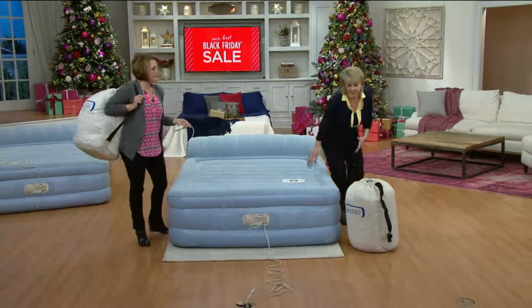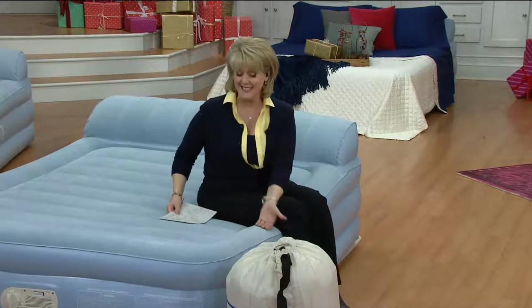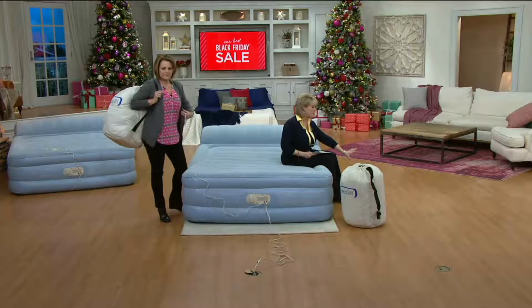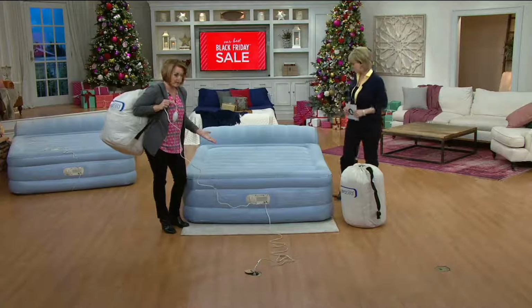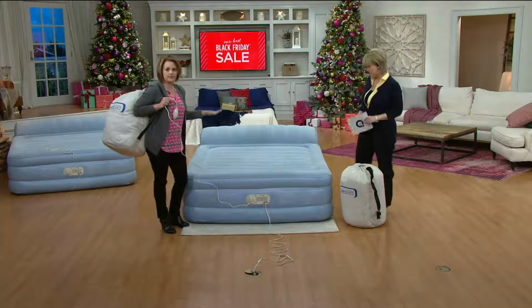You start getting older and your knees aren't as good, your back's not as good. This being 18 inches up off the floor, you can get up and down. Absolutely. Seriously, if you had one of those down on the floor, I wouldn't even go near it. You couldn't even get there, right? Exactly, and that's what's great, it's the standard height, the same height as your standard sofa bed. So it isn't hard to get in and out of. You saw the two of us get up and down. The bed didn't even flinch.